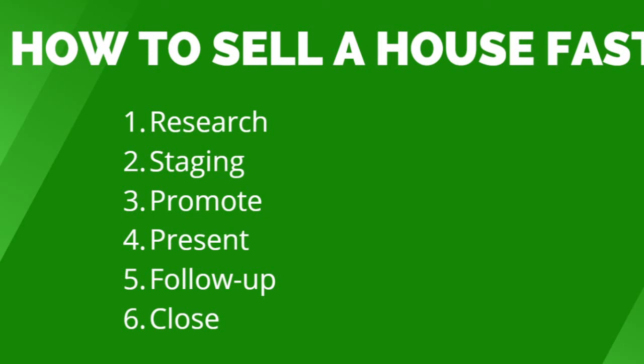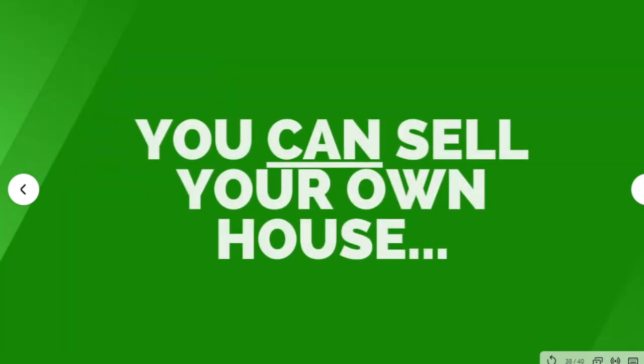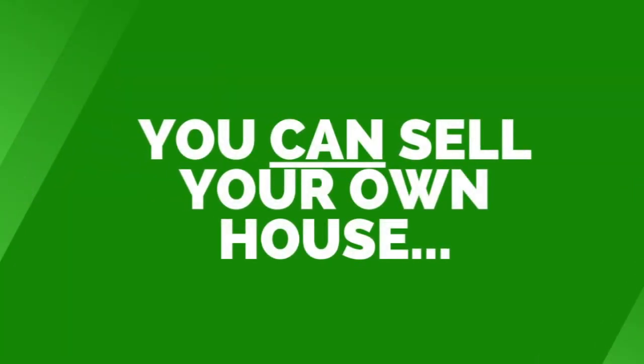All right, so with all of those steps, I hope that this will help you sell a house fast. I know that anyone can sell their own house, and sometimes it is an advantage if you know how to sell your own house. You can save a lot on commissions, and you already know the property inside out. You won't need to describe it to your agent or broker.